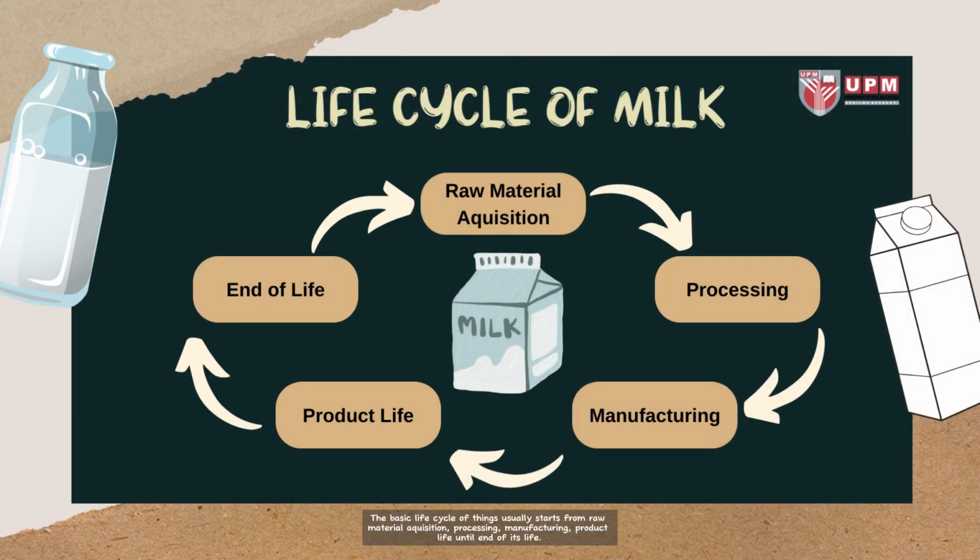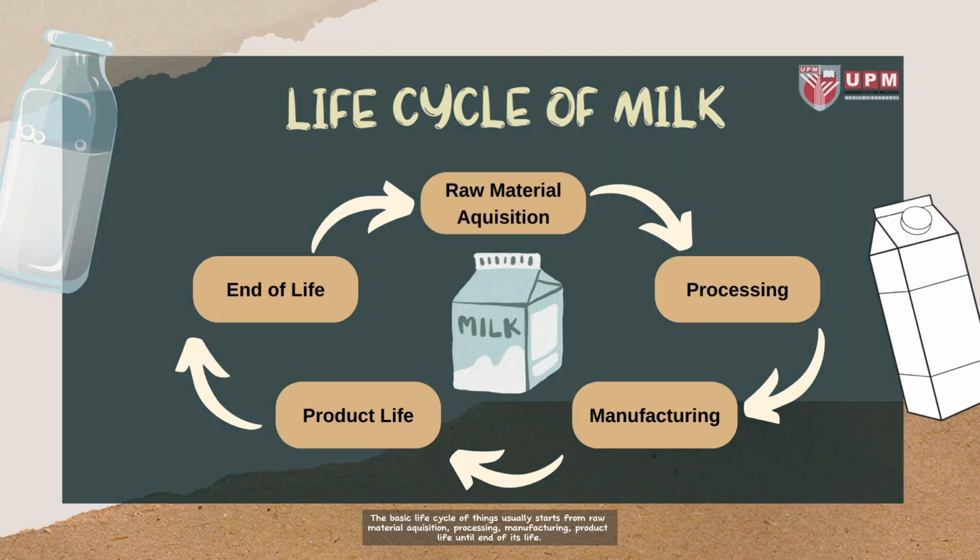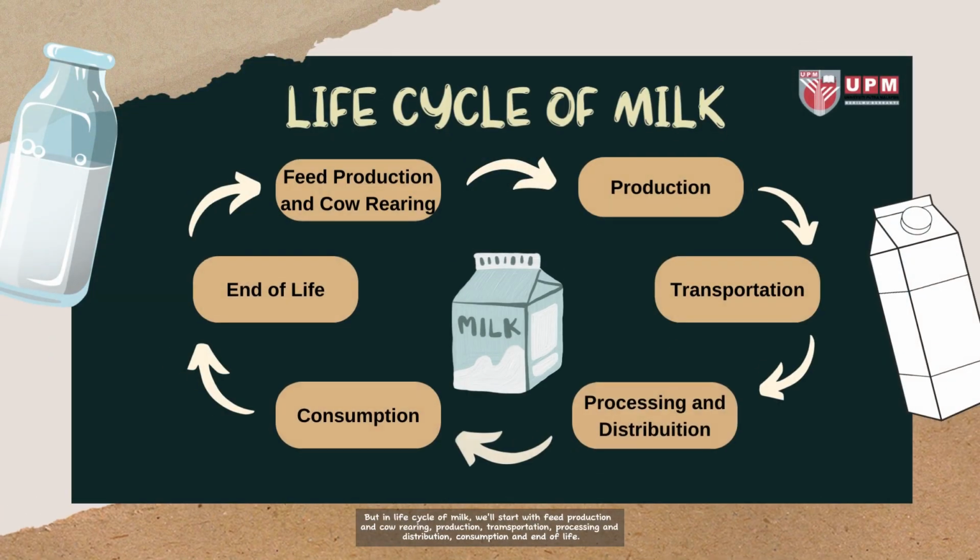The basic life cycle of things usually starts from raw material acquisition, processing, manufacturing, product life until end of its life. But in the life cycle of milk, we'll start with feed production and cow rearing, production, transportation, processing and distribution, consumption, and end of life.